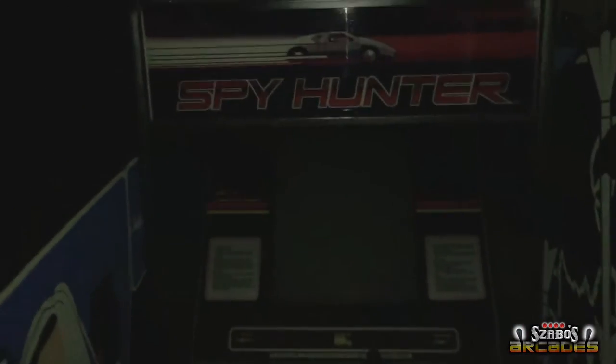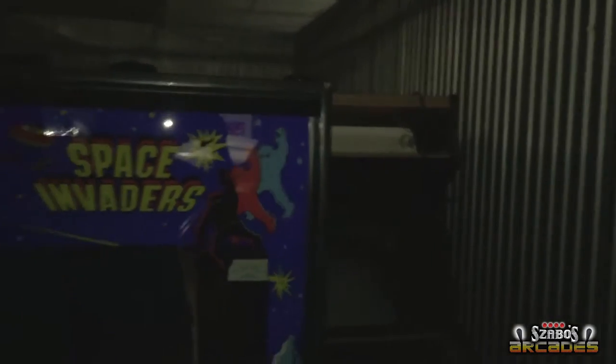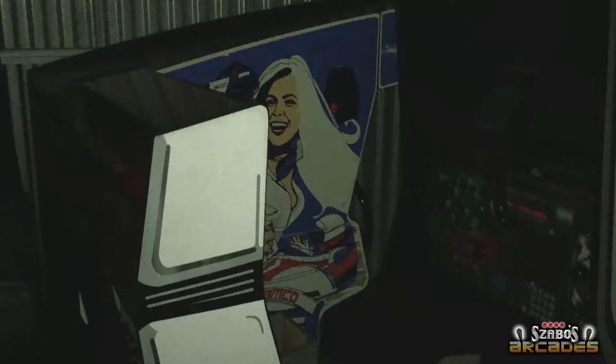Pole Position 2 cocktail right there, excellent shape. Dig Dug, Asteroids. I see a Star Wars, a Star Trek back there, a Tron. We gotta move some stuff out of the way here. There's a crappy Dig Dug over there. Yeah, there's a really piece of crap Dig Dug that somebody restored. I believe it came from Sabo Saw. That guy doesn't know what he's doing.